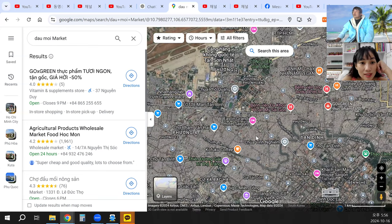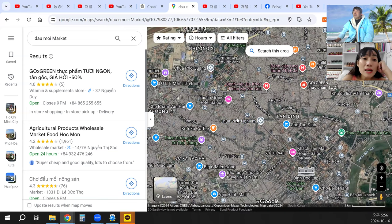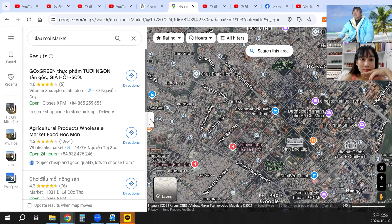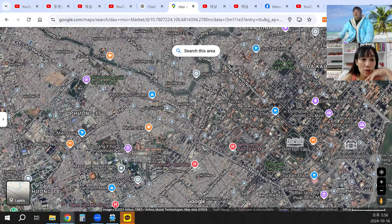Bình Điền. Hóc Môn. There are many, many wholesale markets. Đầu mối means wholesale, right?